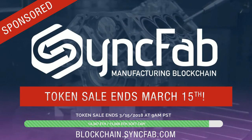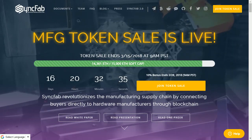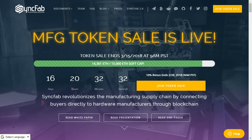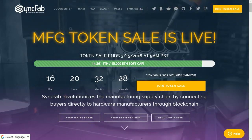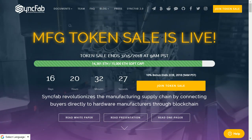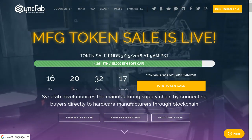Again, the ICO ends March 15th, 2018, and they are just shy of their soft cap. So make sure you get tokens before the soft cap ends, and more importantly, if you do want to buy those tokens, get them before the 28th of February, which is in a day here, so make sure you get that.